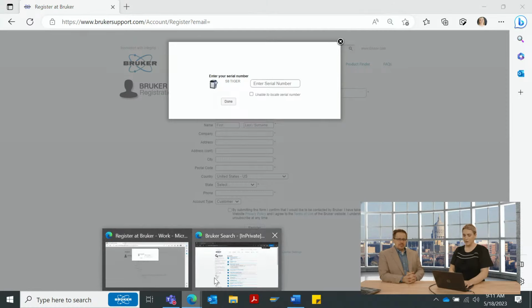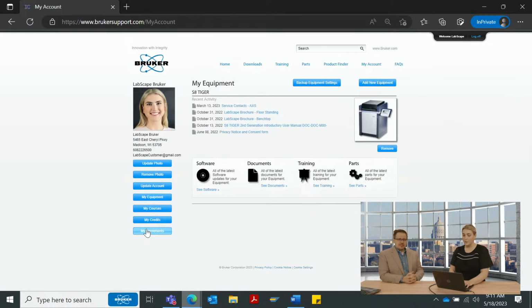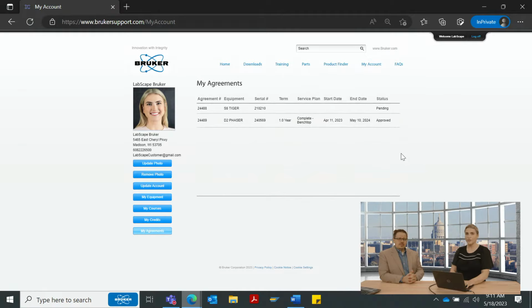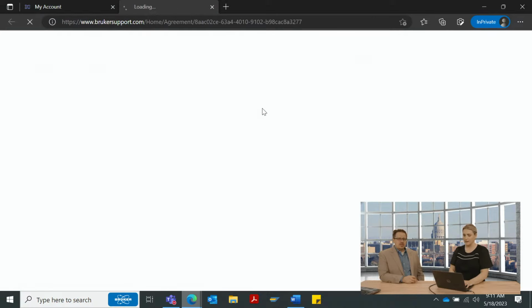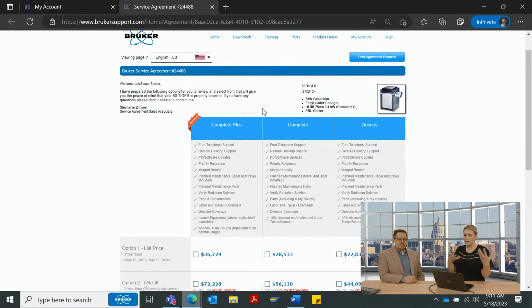I do want to touch on the My Agreements portal. This is where you can keep track of all of your service agreements. We can see that there's an S8 Tiger service agreement that's pending, and a covered D2 Phaser that has complete benchtop. If you declined any service agreements, they would show here as well. You can click in and get your proposal loaded. Just an easy way to manage your equipment and get support. You can see what's covered, what's not covered. If you're at that financial point in the discussions where you're trying to plan for next year, you could get an idea here.